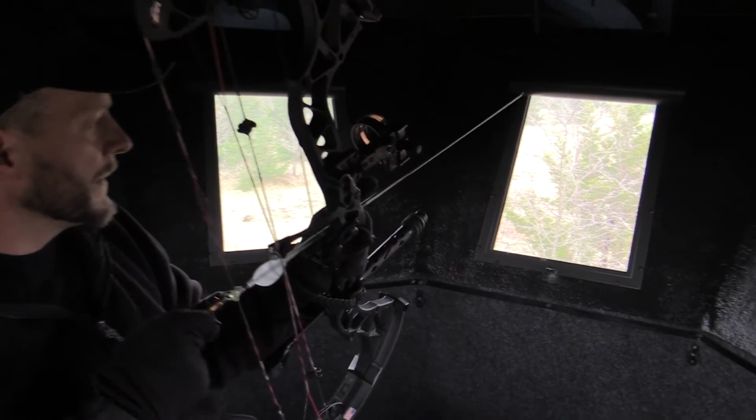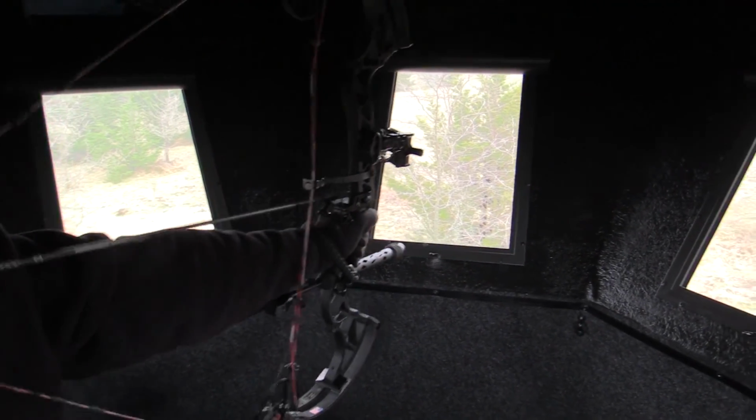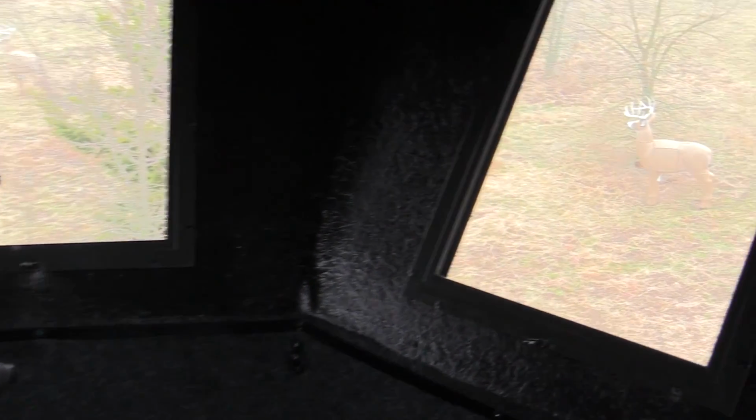It's quiet, it's black inside. You've got places. He's got GoPro holders in here, which is just totally awesome if you like filming yourself. He's got cup holders in here.